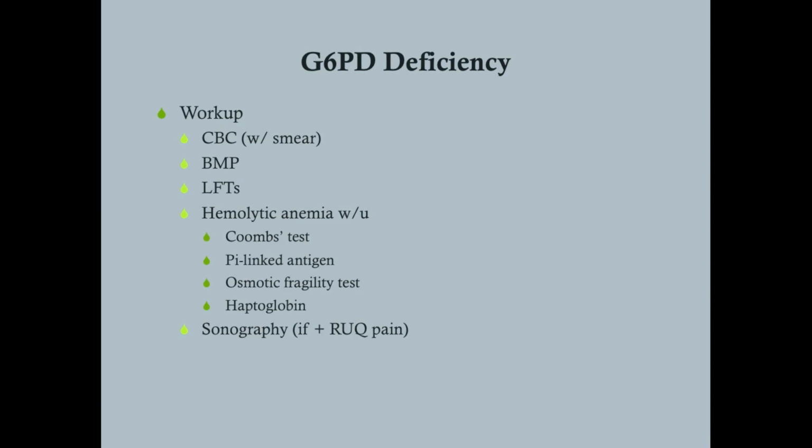So our workup is going to be sort of your basic workup for hemolytic anemia. You're going to get a CBC and a smear. You get a BMP, liver function tests looking for indirect hyperbilirubinemia. Get a hemolytic anemia workup. You're doing a Coombs test to look for autoimmune hemolytic anemia, the PI-linked antigen looking for PNH, osmotic fragility test looking for spherocytosis, and a haptoglobin, which we would expect to be low. And that just continues to confirm your diagnosis of hemolytic anemia. Additionally, you can get LDH too. A sonography should be ordered if there's right upper quadrant pain.